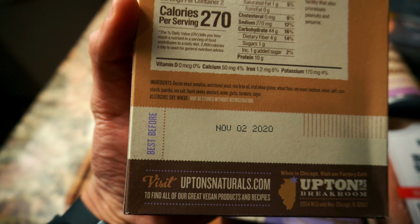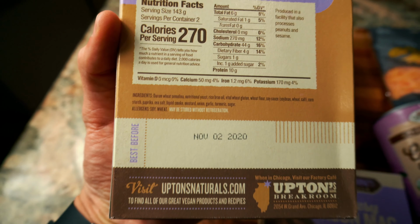All right, guys, so here's a little bit of the stuff that I got for our vegan Thanksgiving. It's shaping up to look like a feast here. Look at these cheesy bacon mac by Upton's Naturals. Love these because the ingredients are pretty clean compared to other mac and cheeses like Daiya and whatnot.